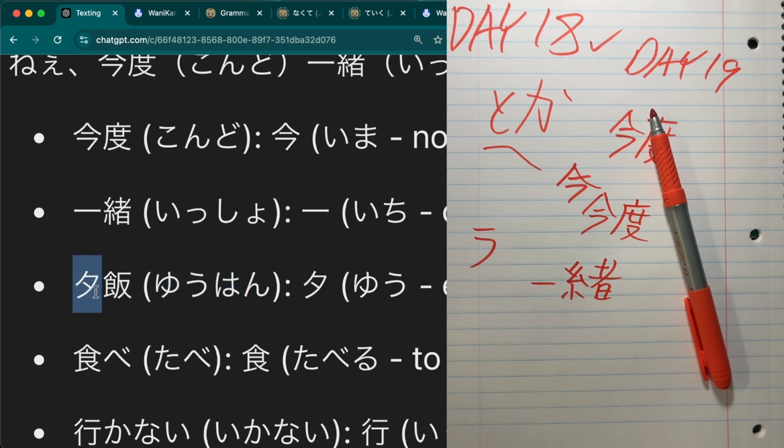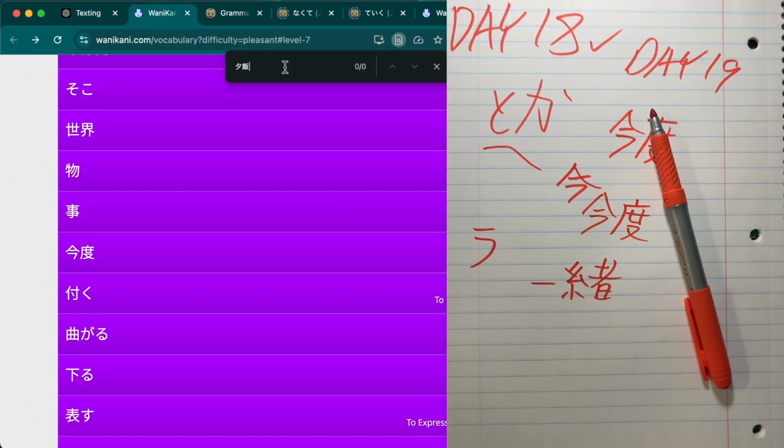Yuhan. So we got the nighttime radical, nighttime kanji, and then I don't know what that one is, the one on the right side. It looks similar to nomu, but let's just look it up.